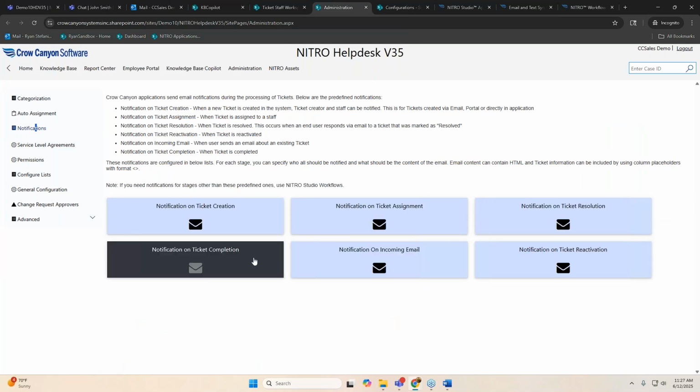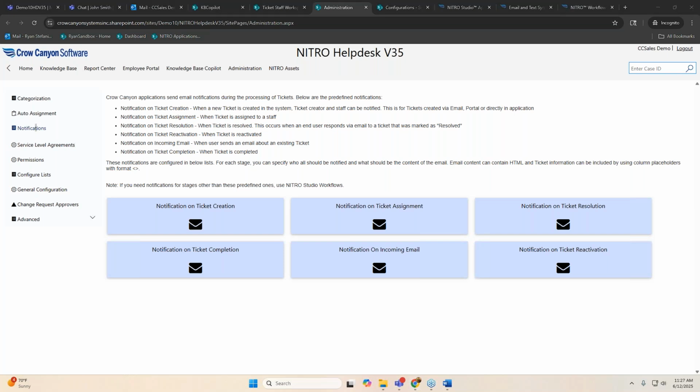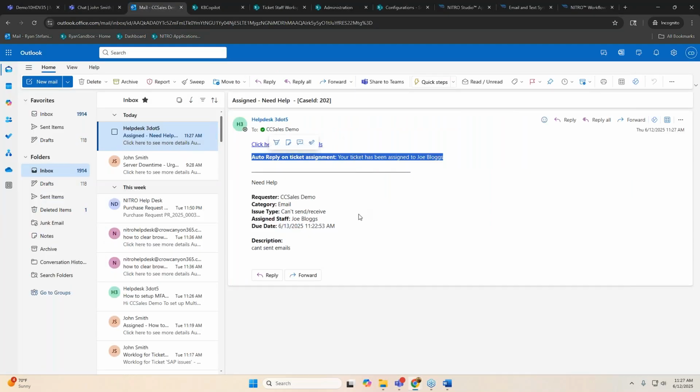I won't go too far into these because anyone who's worked with a help desk knows that it's an email template that goes out to the targeted group based on where we are in the ticket process, right? Hey, your ticket's been created, your ticket's been assigned, so on and so forth. That's standard, that's out of the box.